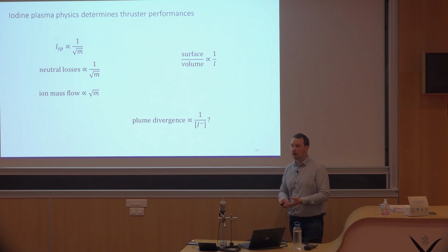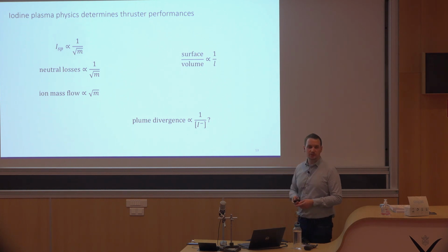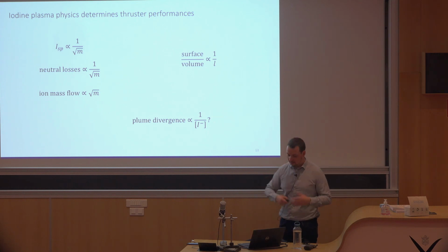At the same time, people have often neglected or less studied surface reactions, but now that the thrusters are getting smaller, we are looking at a higher surface to volume ratio. So we need to know more about the surface reactions to know what's happening in the plasma. Then there is more recent discussion, for example, about the plume divergence that is shown to be smaller in iodine, and this could be linked to the presence of negative ions. So all these questions need to be studied from a physics point of view before it becomes an engineering matter.